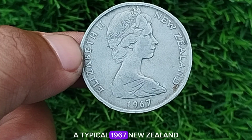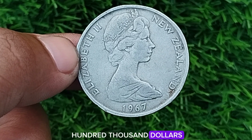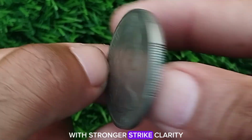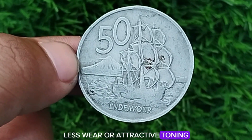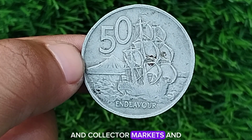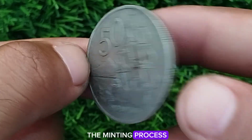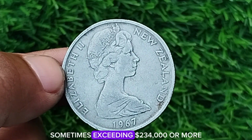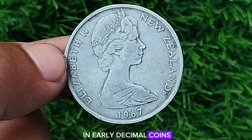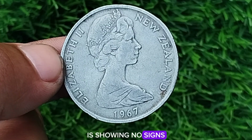A typical 1967 New Zealand 50c coin in average circulated condition can fetch $3,200,000, depending on how well the details have held up. Coins in better circulated condition with stronger strike clarity, less wear, or attractive toning can command $325,000 in online auctions and collector markets. And for those coins that feature particularly sharp details or minor errors from the minting process, the value can shoot even higher, sometimes exceeding $234,000 or more. With renewed global interest in early decimal coins and a steady increase in online trading platforms, the demand for this specific coin is showing no signs of slowing down.